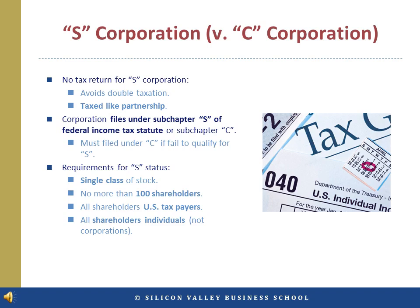Must have no more than 100 shareholders. All the shareholders must be U.S. taxpayers, and all the shareholders must be individuals. A corporation owning shares would invalidate the S corporation status.